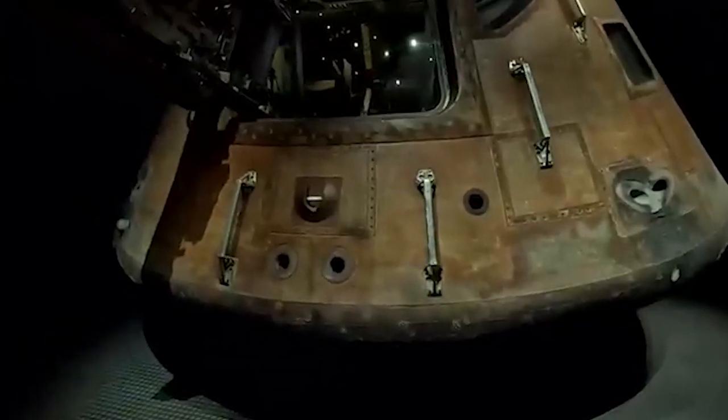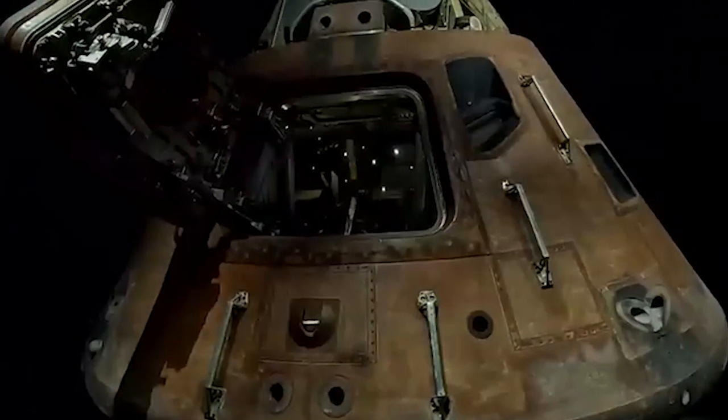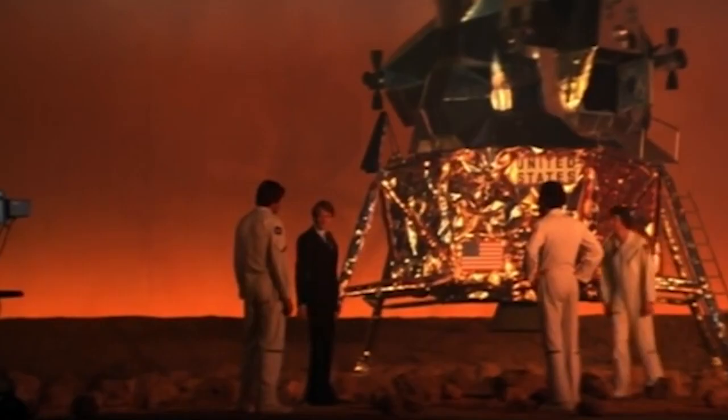Here in the vault, they have a return capsule on display with the three seats in there. That's pretty cool. Look at all the locks and mechanisms on the door. Jeez. Even though a lot of people think it's a hoax, there's one of the cameras they could broadcast from the moon with.